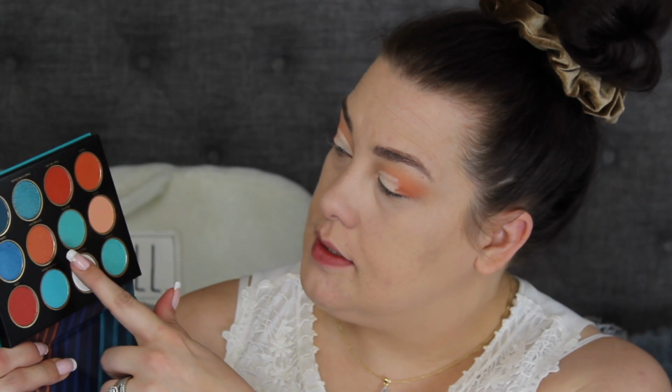Now I think what I'm going to go in with is this light shimmer here, and that is called Homegrown. I'm going to put that all across my lid.